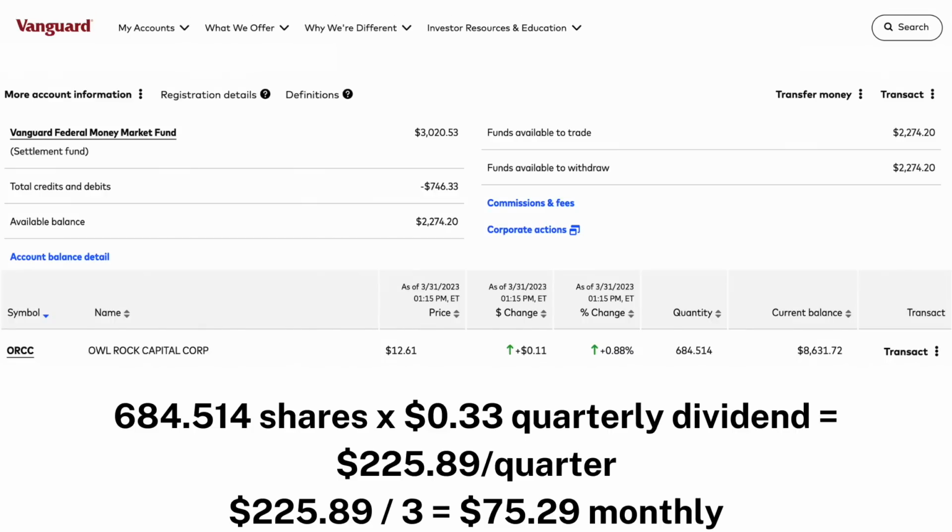This stock is currently one of my larger holdings both in terms of capital invested and how much I collect in dividends, but there's still a few other holdings I have that are much larger than this.